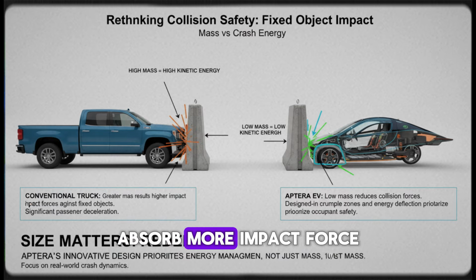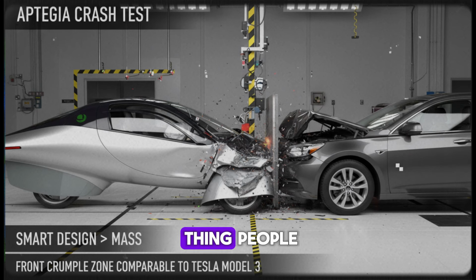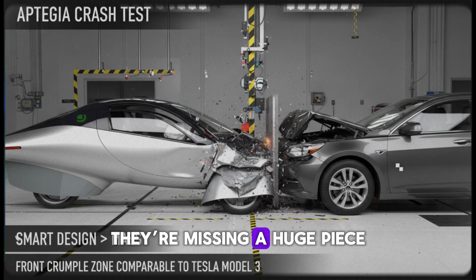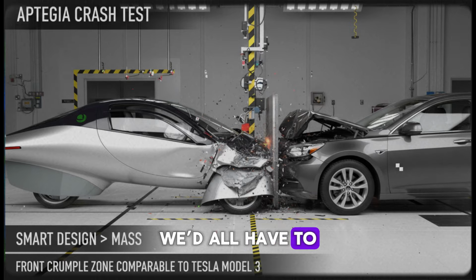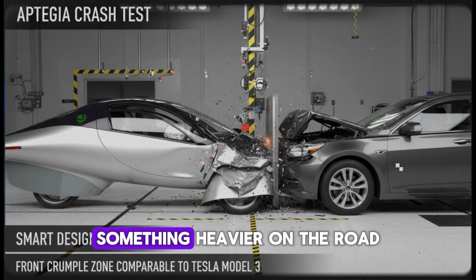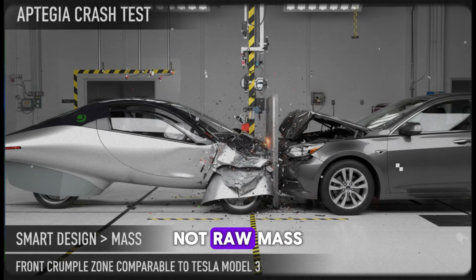Heavier vehicles absorb more impact force simply because they're moving more weight. That means the very thing people assume makes you safer, a heavy car, can actually work against you in certain crash scenarios. So when someone says, "But the Aptera is too light, it'll get crushed," they're missing a huge piece of the physics puzzle. If that logic were true, we'd all have to drive semi-trucks just to survive. But in reality, no matter how heavy your vehicle is, there's always something heavier on the road. Real safety comes from smart design, not raw mass.